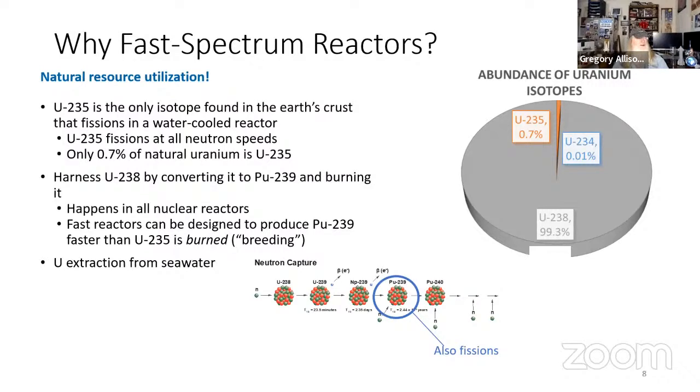What do you think? So I'm a big fan of the water approach to the extraction of minerals, uranium, lithium, whatever. There is all kinds of stuff in seawater, that's for sure.